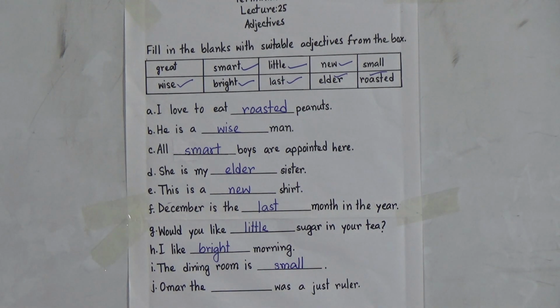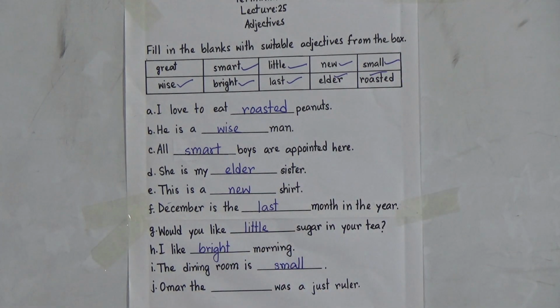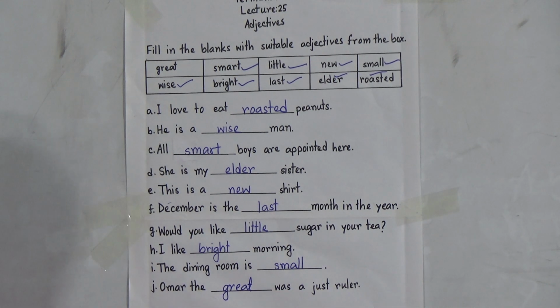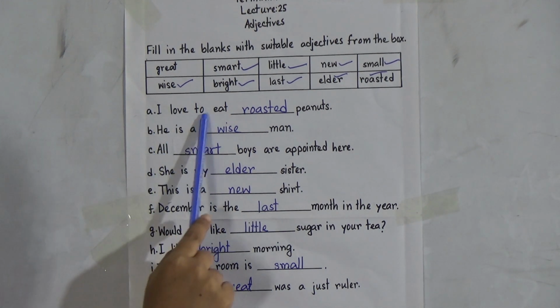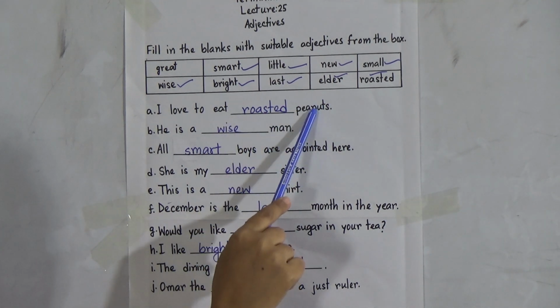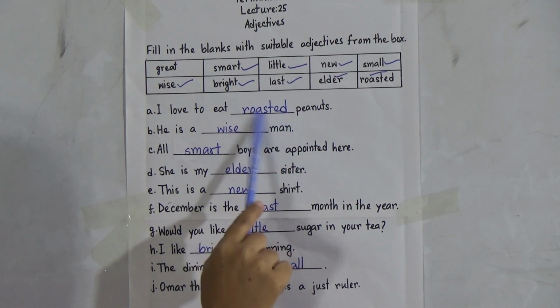Now number J, Omar the dash was a just ruler. We all know that Omar is the caliph. So what will be here? Omar the Great. Omar was a great caliph, right? We all know it. So these are our answers. Now we have filled up the blanks. Number A, I love to eat roasted peanuts. The word roasted gives us information about peanuts. That means it modifies peanuts. That's why roasted is an adjective.